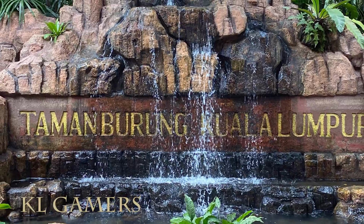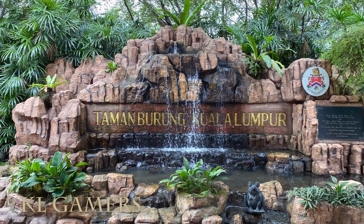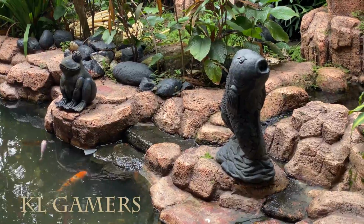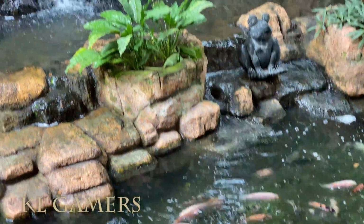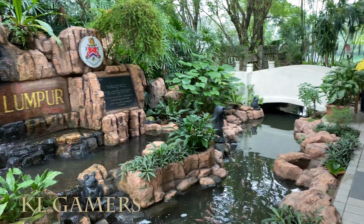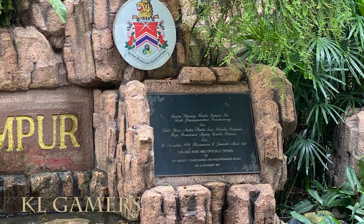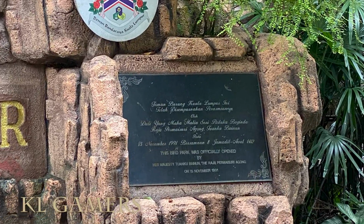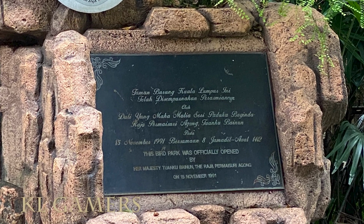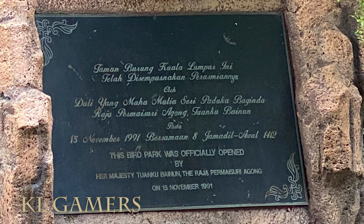Today we will take a visit to the Kuala Lumpur Bird Park. This bird park was officially opened by Her Majesty Tuanku Bainun, the Raja Permaisuri Agong on 15th November 1991.